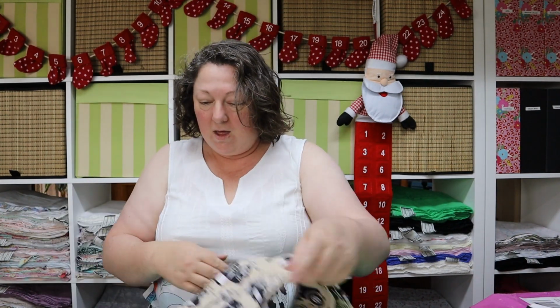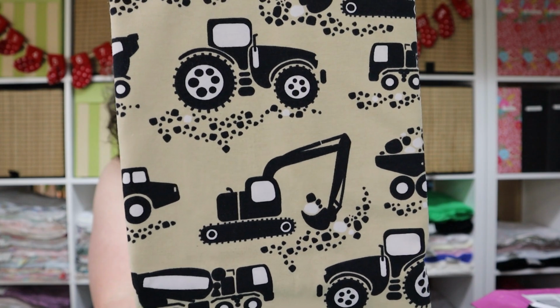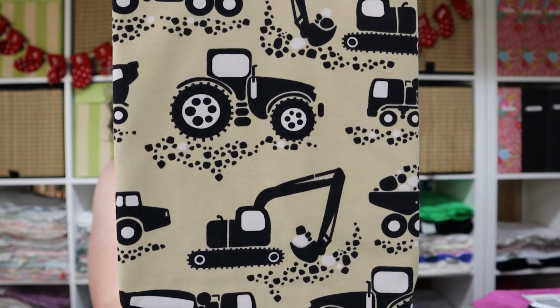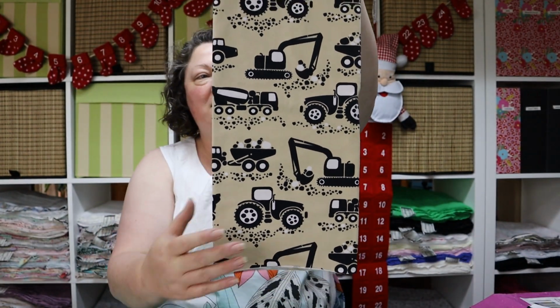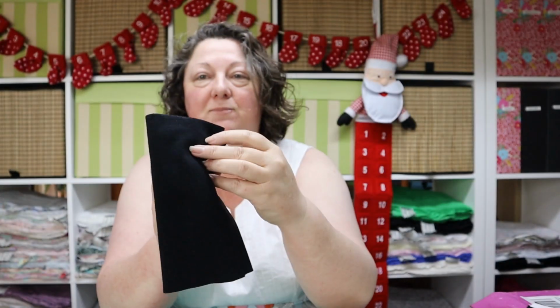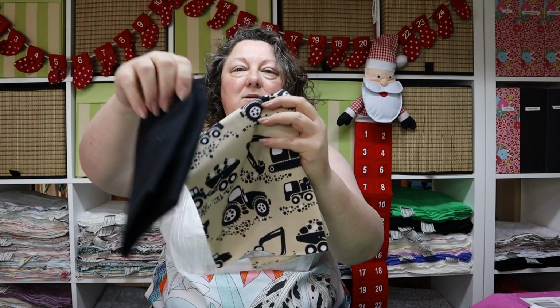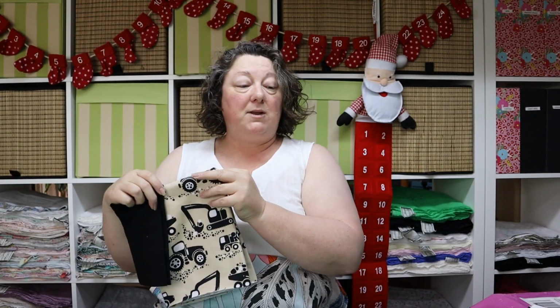Beautiful. And then next up, because he really does like construction, I got this beautiful little diggers. So we've got some tractors, we've got a cement mixer, we've got a digger. He will absolutely love those. And then to go with that, I got just some plain black ribbing. So I thought that would look lovely. Again, at least a t-shirt, possibly a short sleeve and a long sleeve t-shirt.